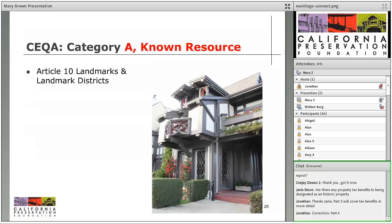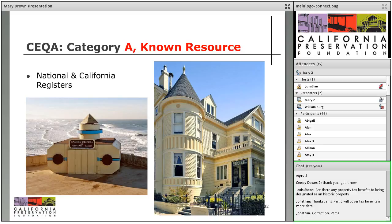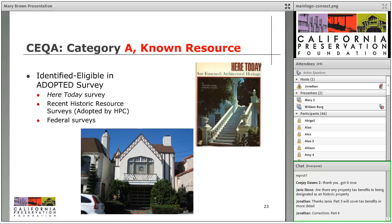I'll show some quick examples of category A, the known resources. Everything that's an Article 10 landmark or landmark district is automatically defaulted as a known resource. Everything in an Article 11 conservation district or building is a known resource. Everything formally listed on the National and California Register is categorized as a known resource. Properties that are included in adopted surveys and identified as eligible for listing are also categorized automatically as known resources. This is not every survey in San Francisco. It's specific surveys that are listed.